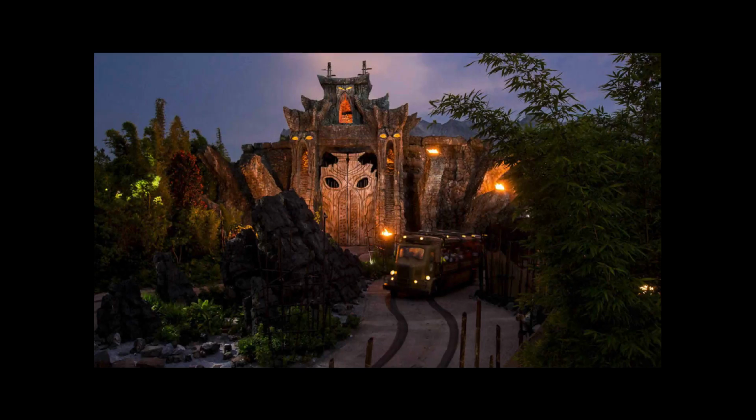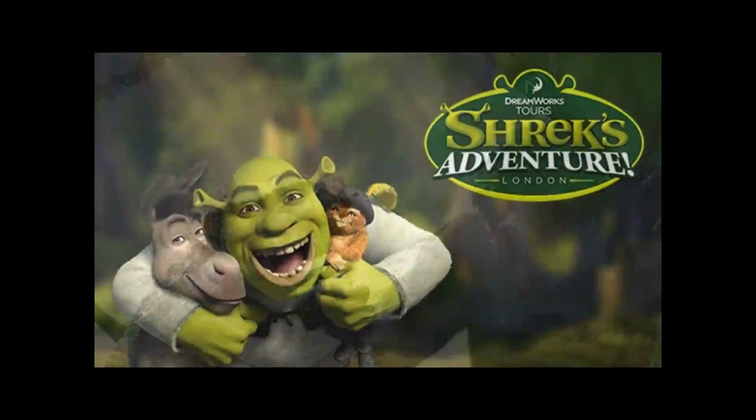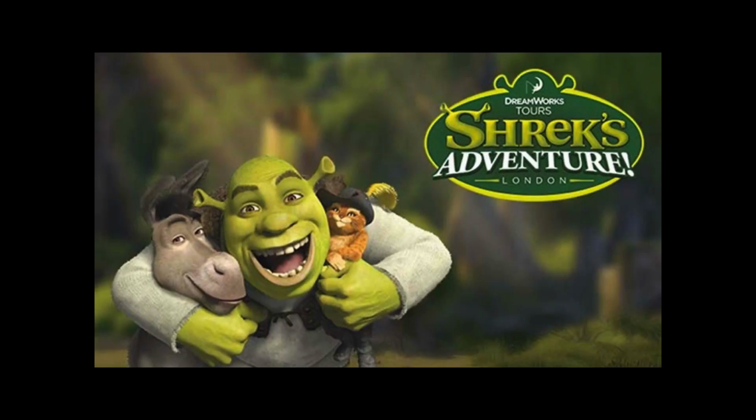The trackless ride vehicle enters an 80-foot tall temple, and a 360-degree 4D film takes you on a journey to rescue one of the expedition's leaders from a variety of terrifying creatures. I won't show you the main attraction interior, but needless to say, you're right in the middle of some pretty intense action.